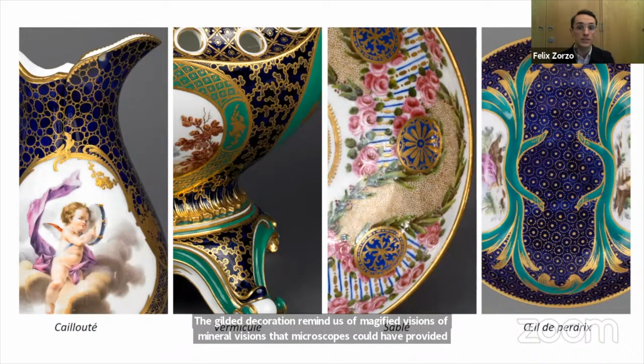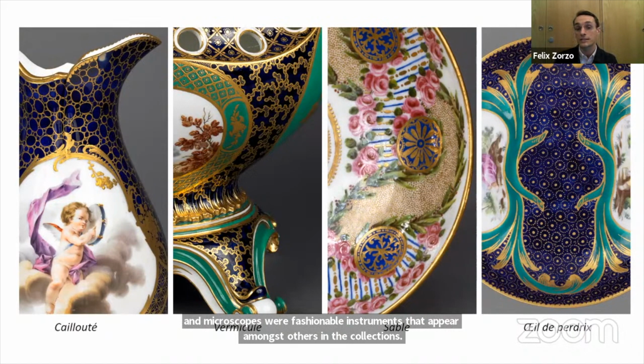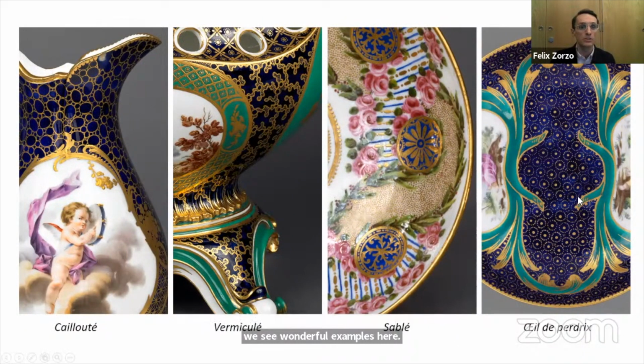Language that refers to the natural world also described other gilded decoration at Sèvres, such as œil de perdrix, partridge's eye, or sable, sand-like. And we see four wonderful examples here of the pebble-like cailloute, the worm-like vermiculaire, this glistening sand sable, and the partridge's eye, œil de perdrix.